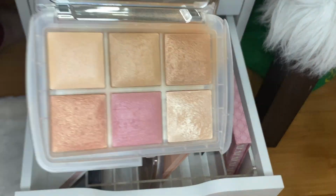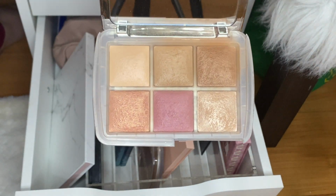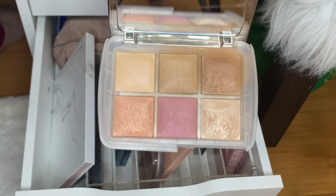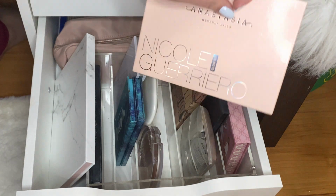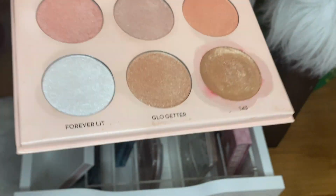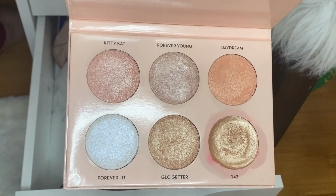Then I have the Hourglass Ambient Edit Volume 3 palette, I think it's called. That one's really nice. I used to not like the Hourglass palettes because I didn't really understand the point of the ambient lighting powders. I felt like they didn't do anything. But now that I know how to use them, they're actually really nice.